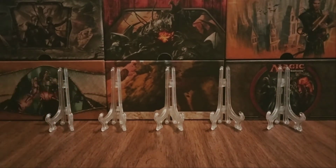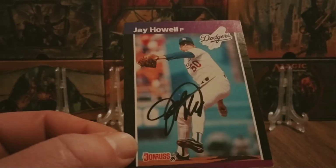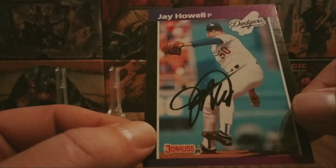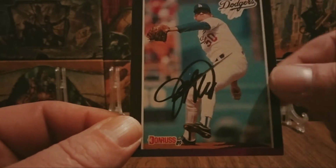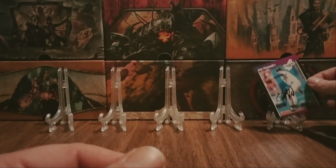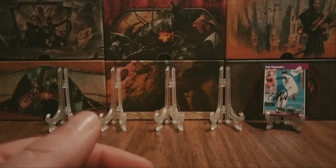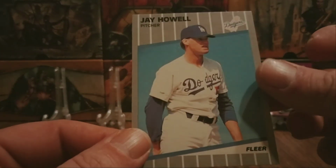Alright, on to the TTMs. First is a 3 of 4 success in, oh no, I didn't put how many days, but I remember it was 11 or 12 days, from former major league pitcher, Jay Howell. Mr. Howell signed the 89 Donruss, and actually that turned out the best of the three that he signed. Little streaky, but you'll see. He did not sign the 89 Fleer.